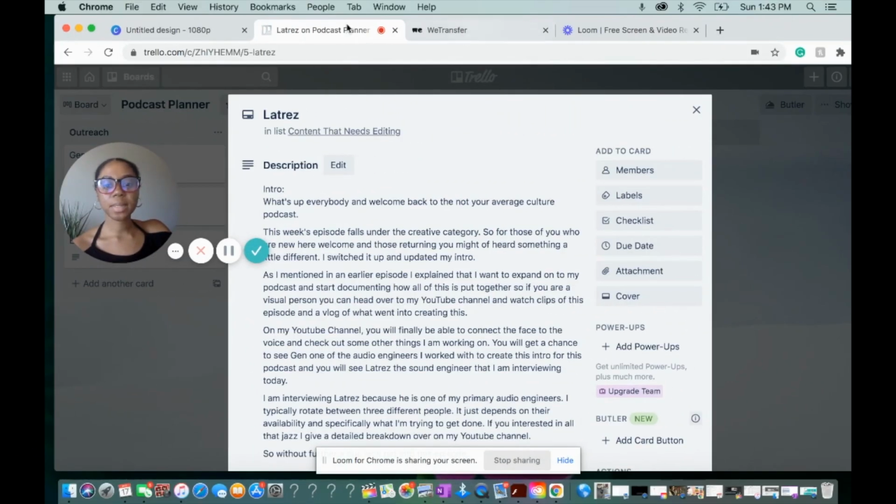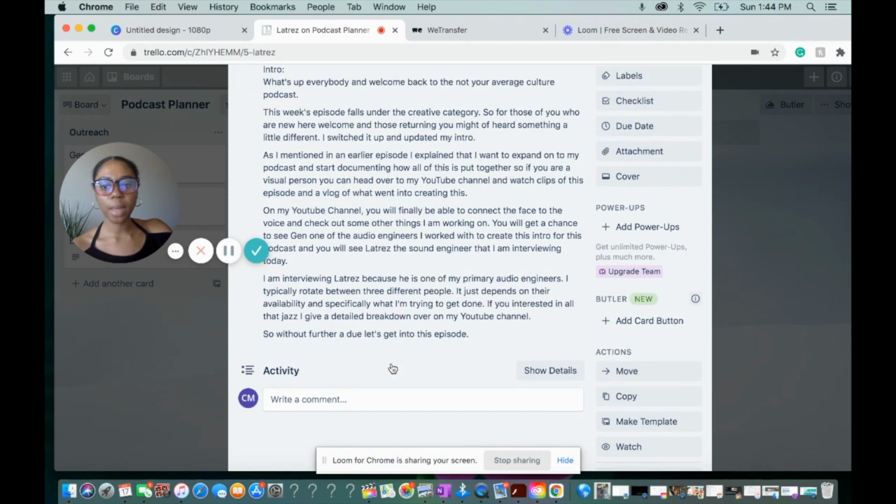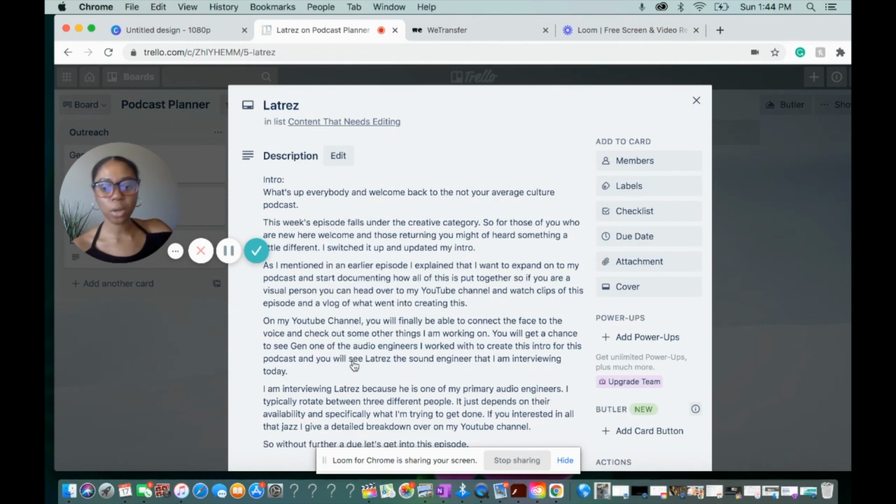All right, you all, so I am inside of a Trello board. This is where I have started to upload and start organizing my podcast information. This is in the column of content that needs to be edited. And so since I recently did an interview with my audio engineer, I went ahead and put my intro here so that way I make sure that I have all my talking points and everything that I want to say listed out so that way I can stay on track.